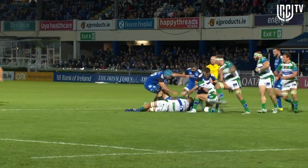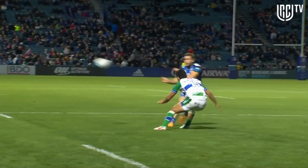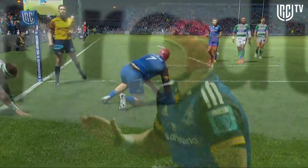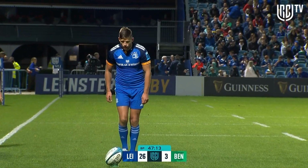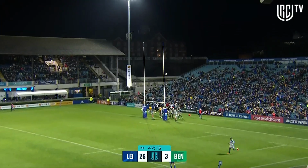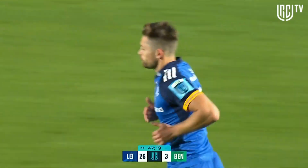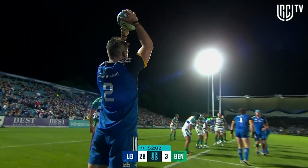We'll see it hopefully from this angle. You see Larmour working round from the other wing. Just that delay. Lovely depth, lovely spacing. Really, really good execution from Leinster, and Josh van der Vlier gets the bonus point try in the corner. Try against the All Blacks in the third test. First sight of the sticks for Ross Byrne, and it's a beautiful, almost laconic, lazy, languid style.